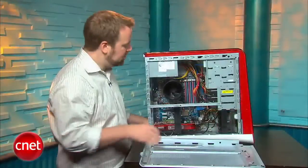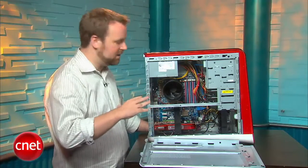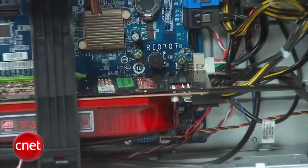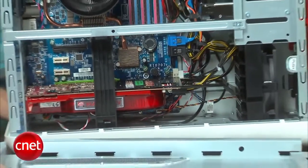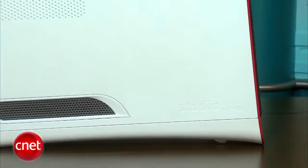Now, generally speaking, we found the system to be pretty fast for its price range. There was a lower-end system from Asus that kind of outperformed it, that was a little less expensive. But for most of the tasks the system is designed for, say basic gaming, light-duty digital media editing, basic productivity, you shouldn't have any trouble.